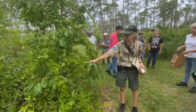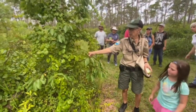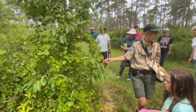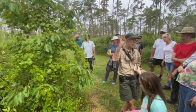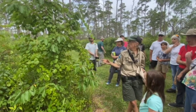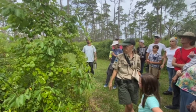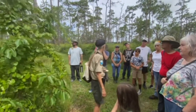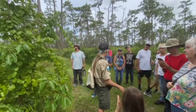This is persimmon, the big green leaves with a little red tinge to it. Male and female persimmon. The female is the one that produces the persimmon fruit. There are persimmon fruit, but no fruit on this one. It's probably too young anyway to tell. Native, male and female. You're going to have the female.